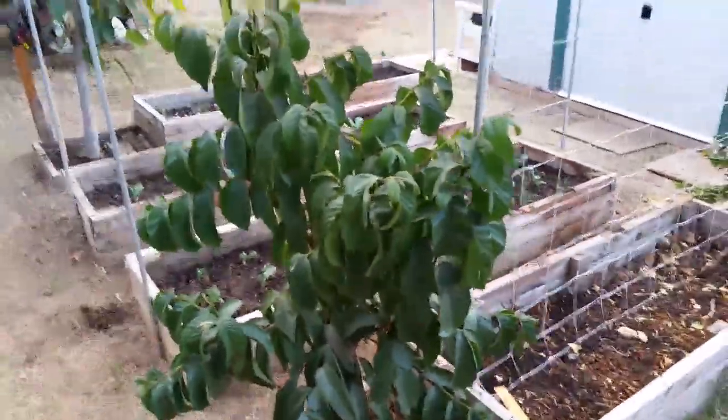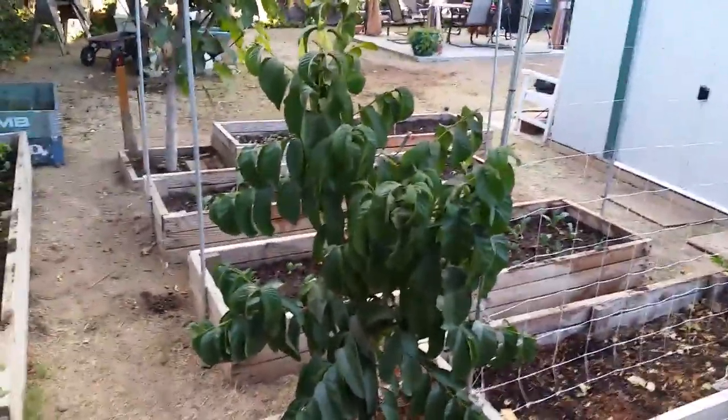Here's my guava tree that has doubled in size, and I didn't think it was going to make it after we had that frost back in February.